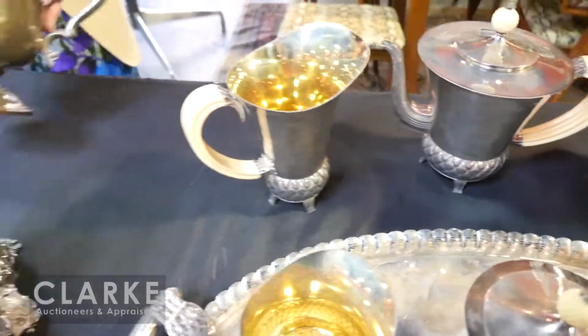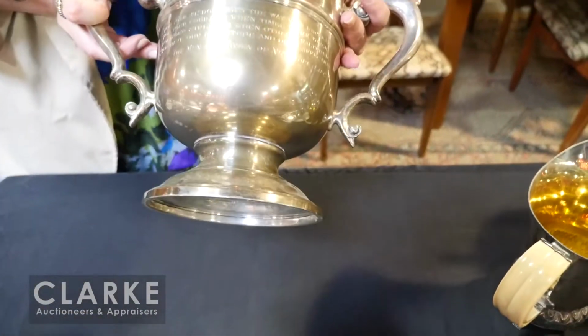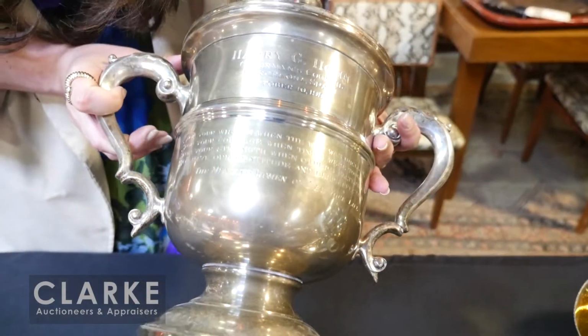And here, a Tiffany trophy. There is an inscription, but it is Tiffany sterling. Nice piece at $800 to $1,000.